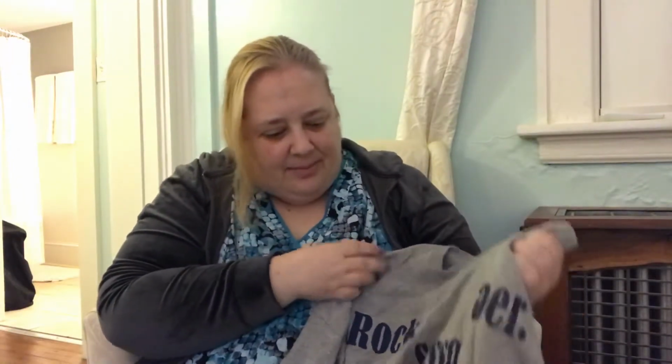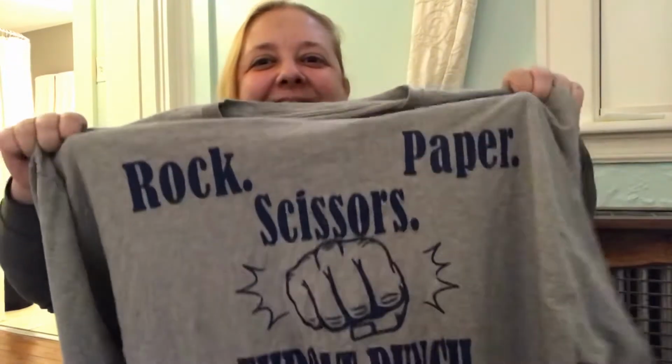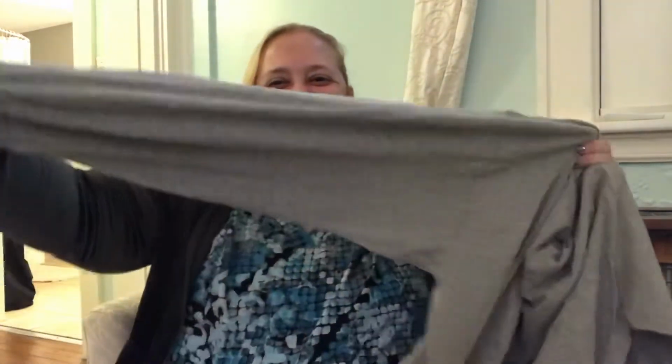This is one of the ones that I think is funny, but some people might not. This is Fruit of the Loom Platinum 2XL. And hopefully I can show this whole thing, but it says rock, scissors, paper. Sorry, I can't. So the front top says rock, paper, scissors, and then it says throat punch. I win. Sorry, it's funny. And the back is plain, and it's long sleeve.